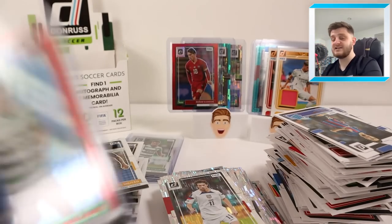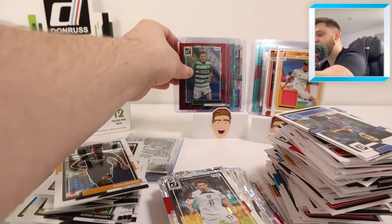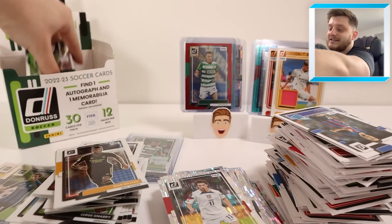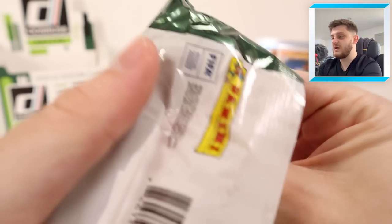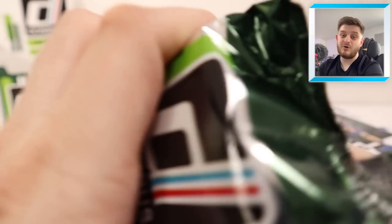Wow. That's 6 numbered cards, though. That is the good value you get, sort of, in Donruss. You get 6 numbered cards. Well, at least I did in mine. I got lucky with an extra memorabilia card. The auto was absolutely shocking. But we have still got 1 more pack.